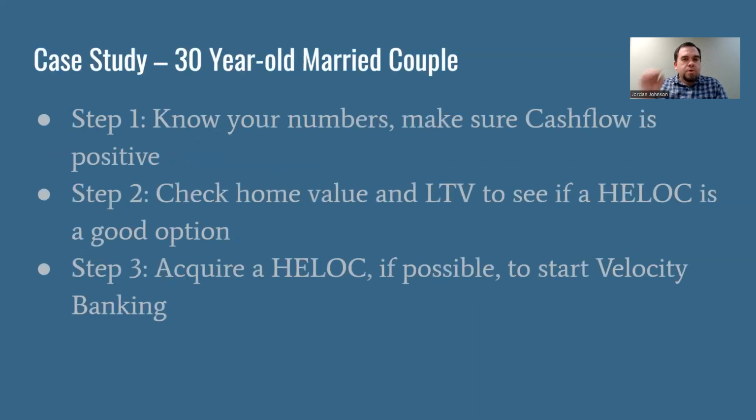All right. So when we are going through the process of starting velocity banking, we do have to follow some steps. We got to know our numbers. We got to make sure that cash flow is positive. If cash flow is not positive, getting a HELOC will not help anything. You need to make sure you have some money left over after you pay your bills every month.